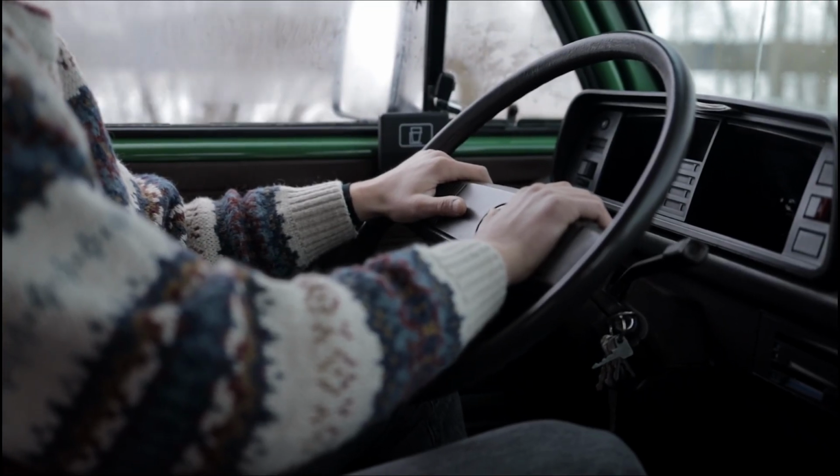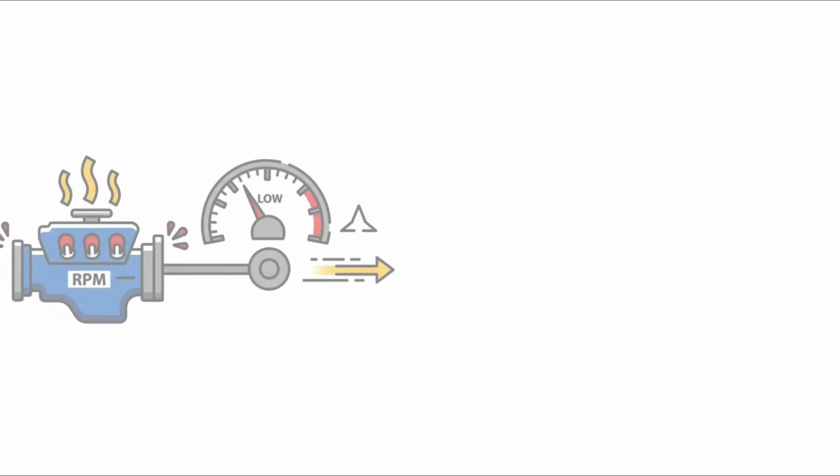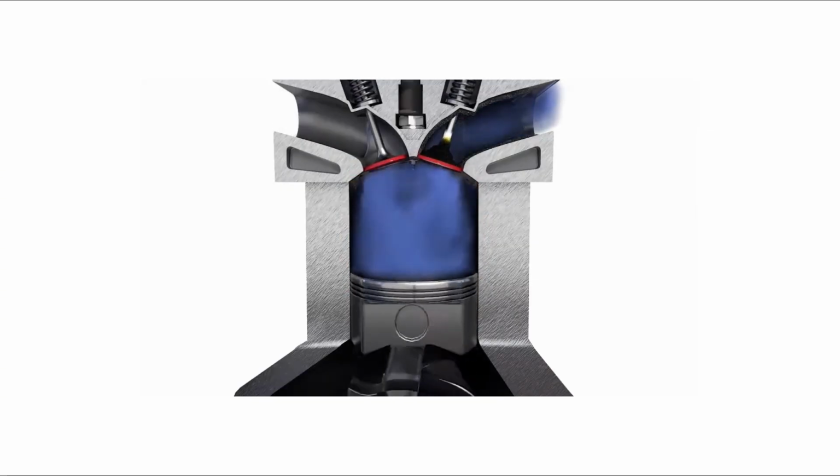Driving slowly in cold weather makes the warm-up period even longer. The engine produces less heat at low speeds. Less heat means it stays cold for longer, which keeps combustion inefficient and fuel usage high.